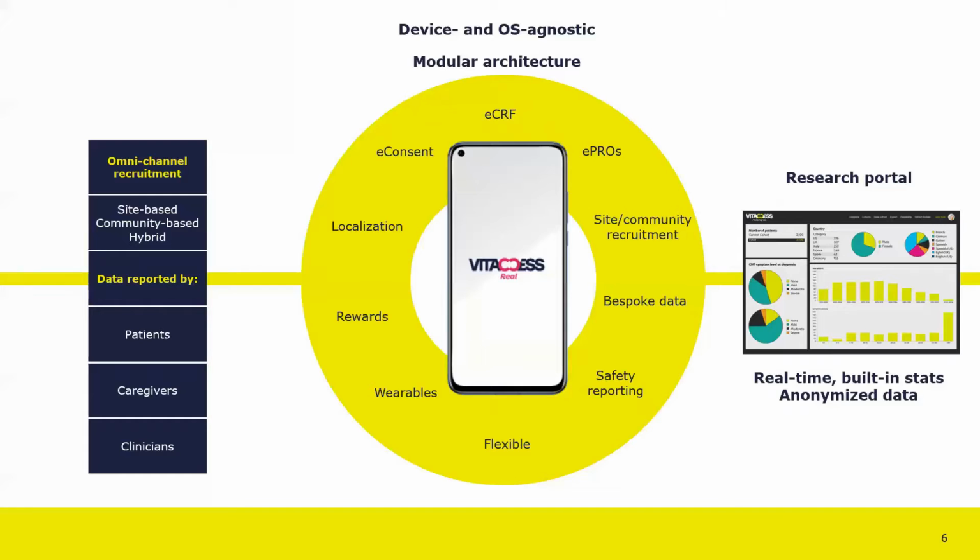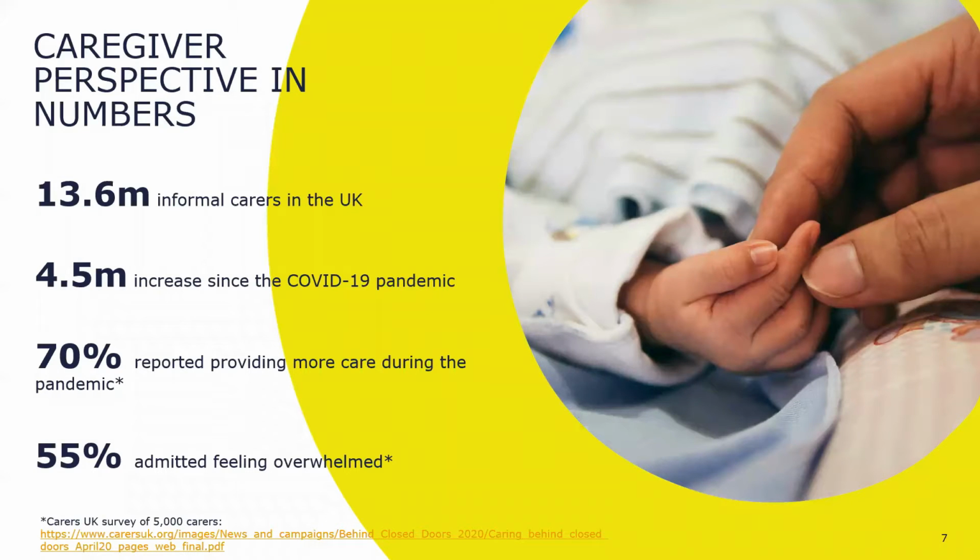So if you move to the next slide, here you've got the flow from the type of participant data capture, so whether it's a patient, a caregiver, or a clinician, and then the modules in the center of the Vitaccess Real platform that allow for this collection of granular data, and again, the research portal to see the outputs in real time. So that's a whistle-stop tour of us. And I'm now going to hand over to Catherine to talk more about caregiver perspective.